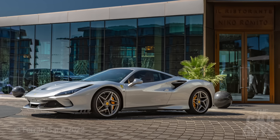Waiting lists for all models are high, often 3 to 4 years, which means if you want one now, you have to buy a used one, which is helping to prop up values and keeping them well below the levels seen just a few years ago.